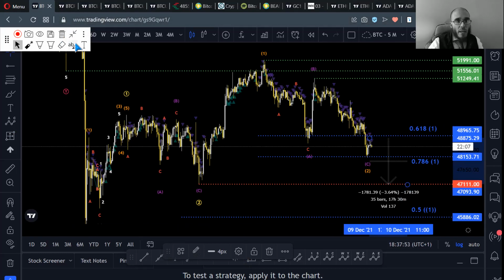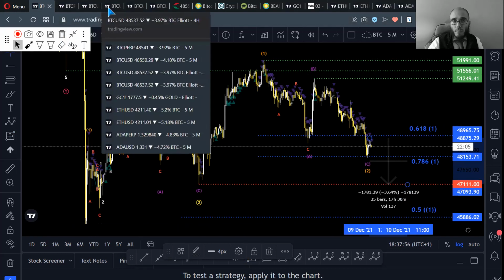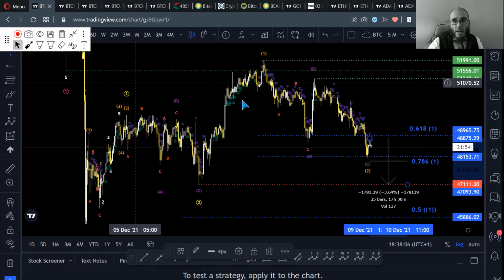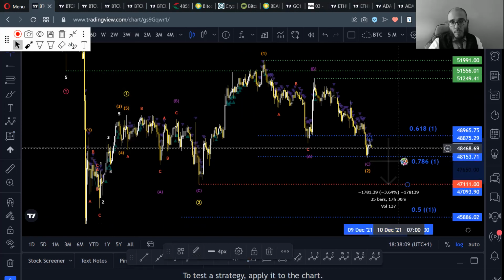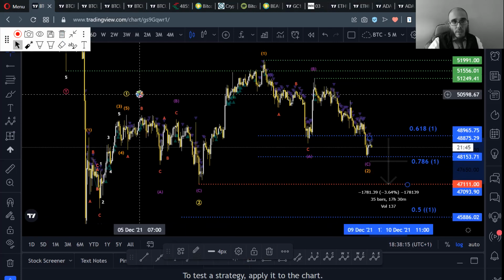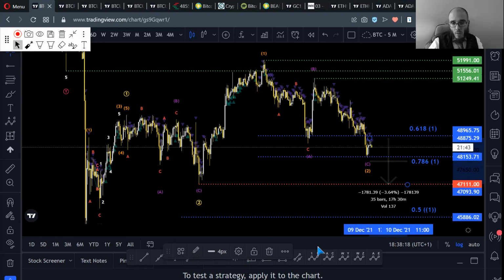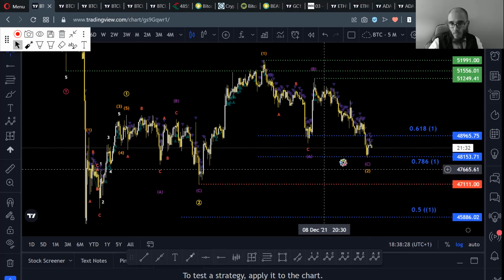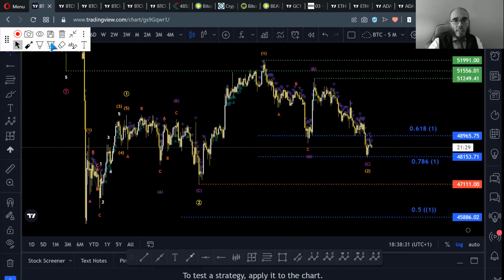And I find it quite concerning that on the 3-hour chart, we went that low. I'm not going to zoom out to show you again. And that we did the same thing on the 30-minute chart. That twice we dropped that much, 78%. That's a little concerning.